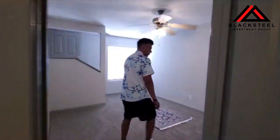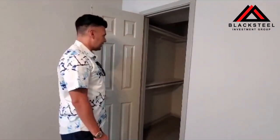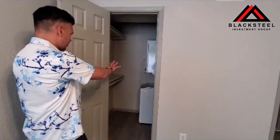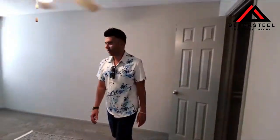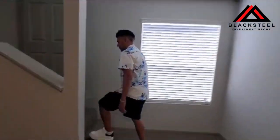And this is the first bedroom. It's a really, really nice size. We have a closet, and to make it a little bit more efficient, we put the washer and dryer here so you can have more space in the living areas. Now we're going to go up.